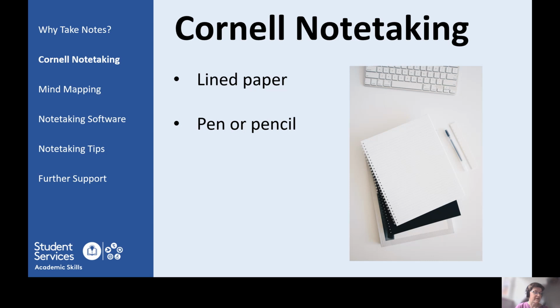The Cornell method of note-taking involves taking a piece of paper, dividing it into 3 sections, and for this you will need a notepad, preferably lined, and a pen and pencil. Many people use pencil as it allows them to make changes if required.